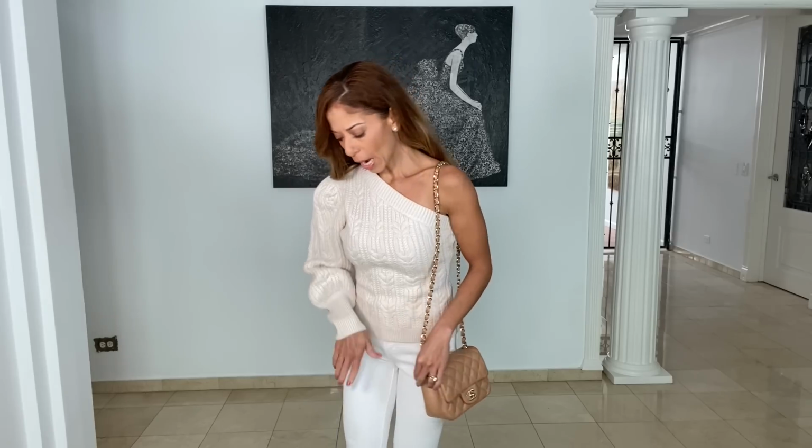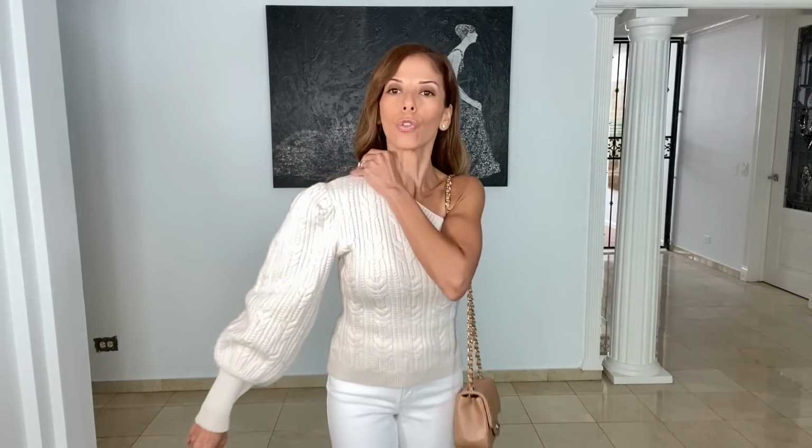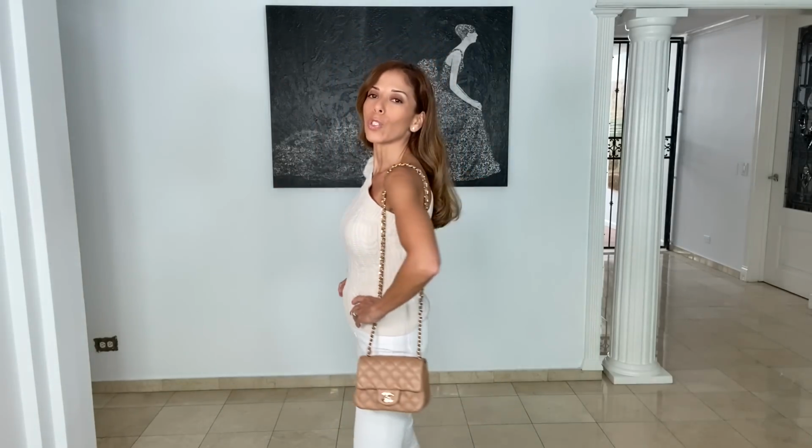Okay, this is the asymmetrical or one shoulder knit. And I paired it with high-waisted white skinnies. I have my mini bag in the beige, and I have some caramel slides on. And look at this sweater. Wow. I love wearing white in the winter months just because it's fun to wear year-round and you always look fresh and you look polished because white has a way of elevating all your looks.